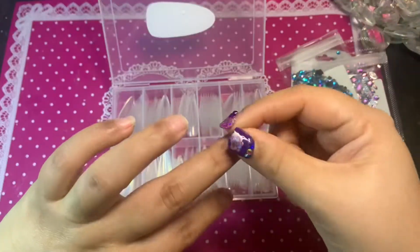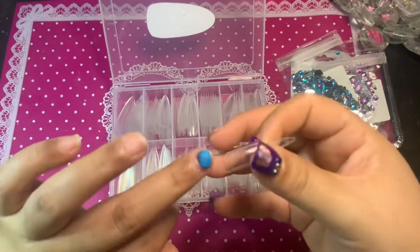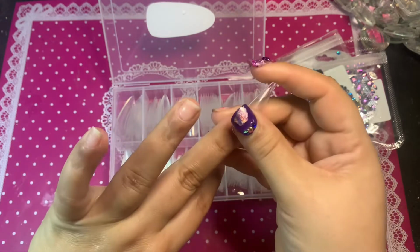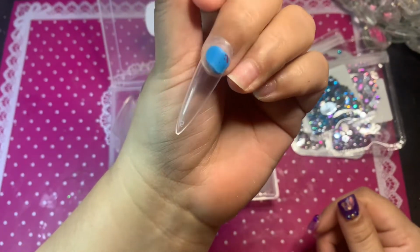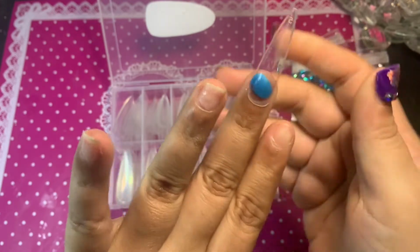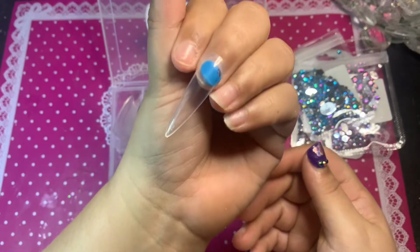Okay, so here I am getting a little piece of this sticky tack. And I'm going to put the nail on my natural nail just so that y'all could see. I know I got the wrong nail. It's the bad finger, but yeah, it's just to show y'all how long and how gorgeous this nail is. Just wait till we put some gel polish or something on it, make it look nice and glamorous.